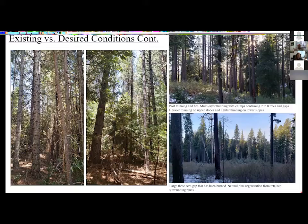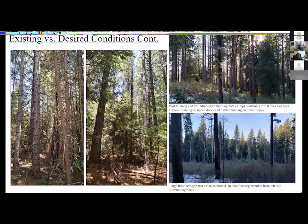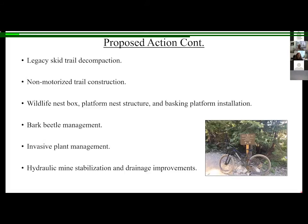We also have hazard tree removal. There's a reforestation component, and there's some road repair, maintenance, construction, and decommissioning as well. We have legacy skid trail decompaction, non-motorized trail construction. For the non-motorized trail, it's going to be a new 11-mile trail from Forest City to Camptonville, and a new 12-mile trail from Camptonville to Rocky West.